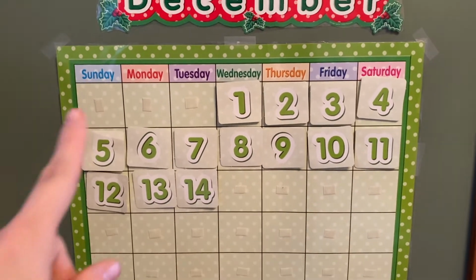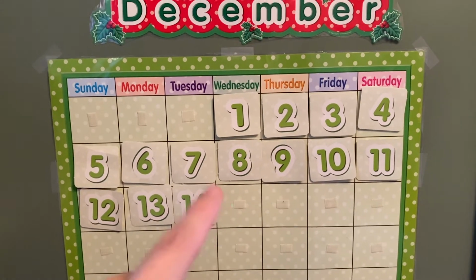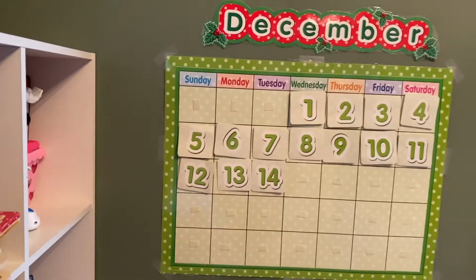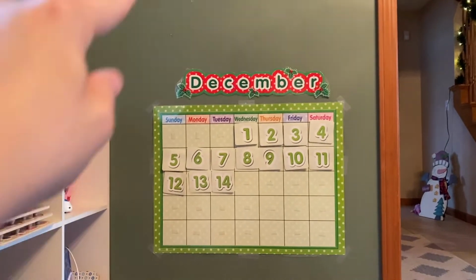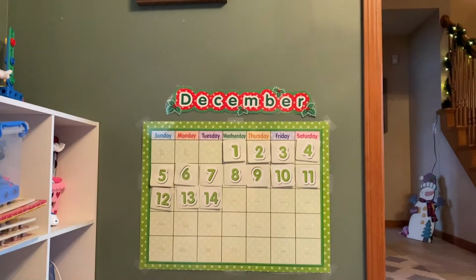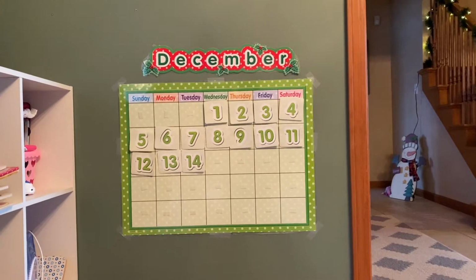We sing the days of the week. She puts a new number on. We haven't done the new number yet today. And then we go over the day. As we get more into the alphabet, I already took down the A. We had A decorations up here, but I took them down because now we're moving on to B and C. Once she does her little art projects, we'll put them around the calendar. And that's her little calendar area.